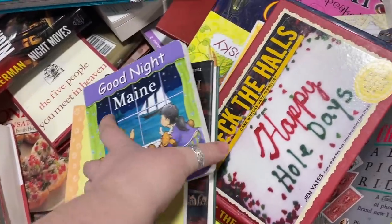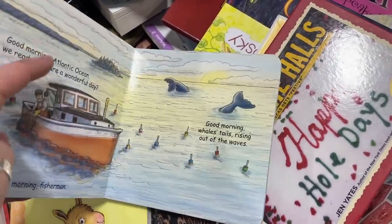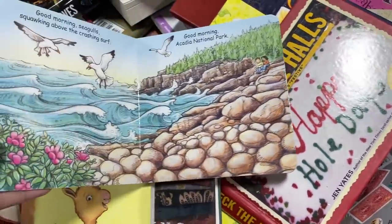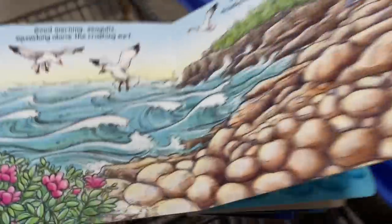Oh my gosh. Oh, good morning, whale tails. Oh, look. I see. Oh my gosh. This is a book called Goodnight, Maine. My extended family has a cottage in Maine, and I grew up going there every year, so this was just really special.